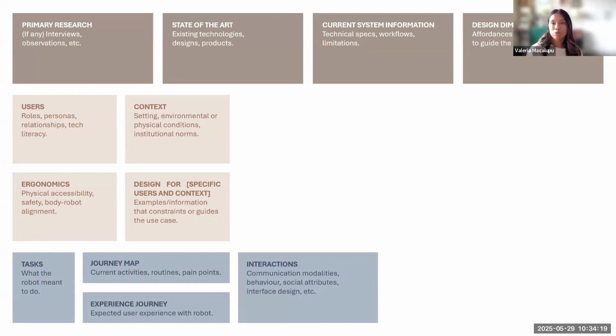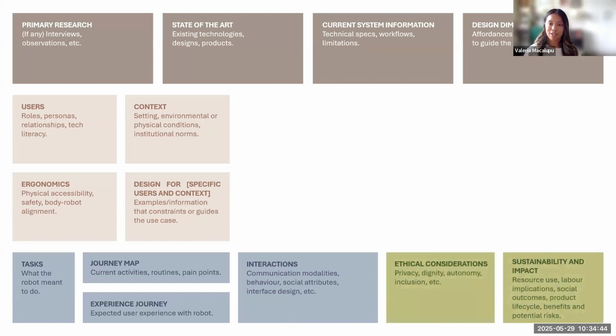And similarly to understanding the current system, we also need to understand the current journey map. So the activities, routines, and pain points that are happening at the moment. And after that, also the experience journey. So what that journey map would look like with a robot integrated into the workflow or the system. We also consider interactions between human and robot. And something that sometimes we forget are the ethical considerations, sustainability, and impact.